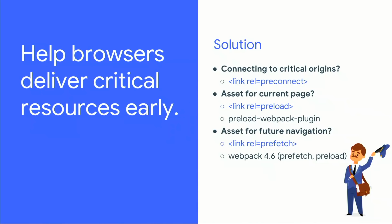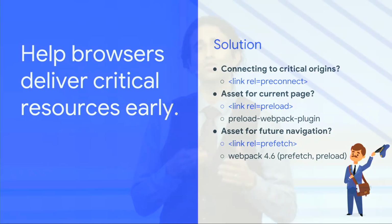Now, whether you're using web fonts as part of your critical resources or it happens to be JavaScript, try to help the browser deliver your critical resources as soon as possible. If you're connecting up to multiple origins that are critical, consider using link rel preconnect. If you have an asset for the current page that's really important, use link rel preload. We happen to have a good preload plugin available for Webpack. And if you have an asset for future navigation, consider using prefetch. This has good support now in the latest version of Webpack, as well as preload.